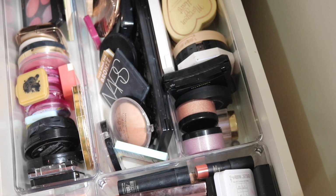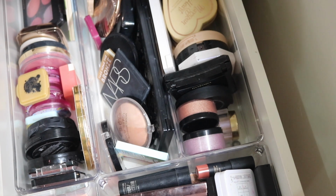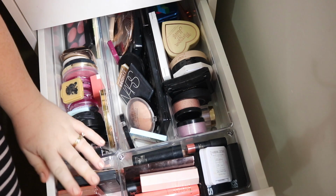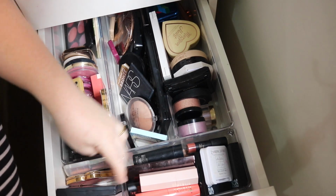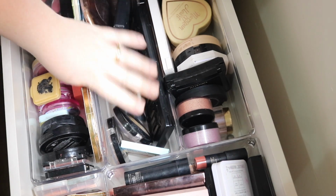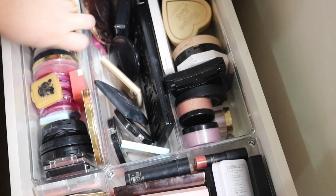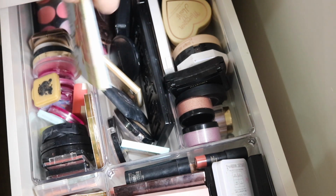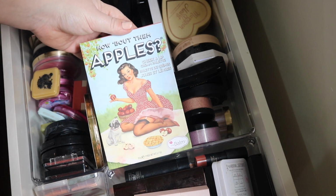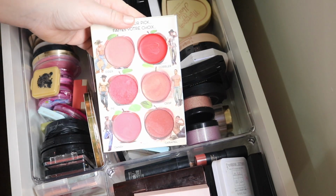Here is another drawer that I need to really reorganize. I have nowhere for my face palettes. Here, so they're just kind of squished in. And I really want to be able to sort, like, that's more contour, but I want all my face palettes to be together, like I'm squishing them all in. I'm actually going to pick this palette for blush. It is the Balm How About Them Apples. It's so beautiful, and it's got a little bit of everything.